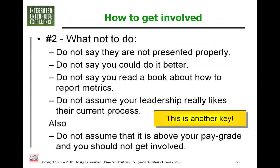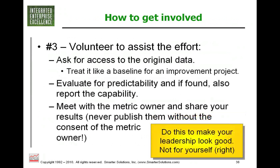So I'll tell you something, the leadership wants good inputs. I don't care who's doing it. And the last one is to volunteer to assist. Ask for access to the data. Treat it like you would a problem statement or a project. Evaluate for predictivity. If found, then give a capability.